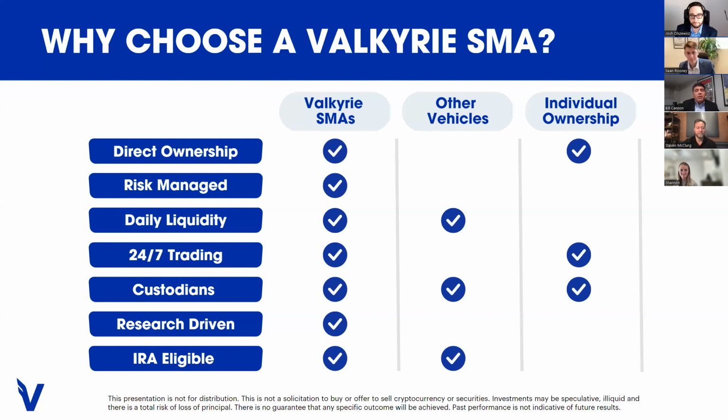pretty much go with the counterparty, right? What did they do? How can we avoid these kinds of things? As a customer, what kind of signs did we see in terms of dealing with this counterparty, an exchange or a custodian? And in terms of what we look at as SMA, as Josh created on this chart here, we look at this stuff and why we prioritize our SMAs over other types of vehicles.